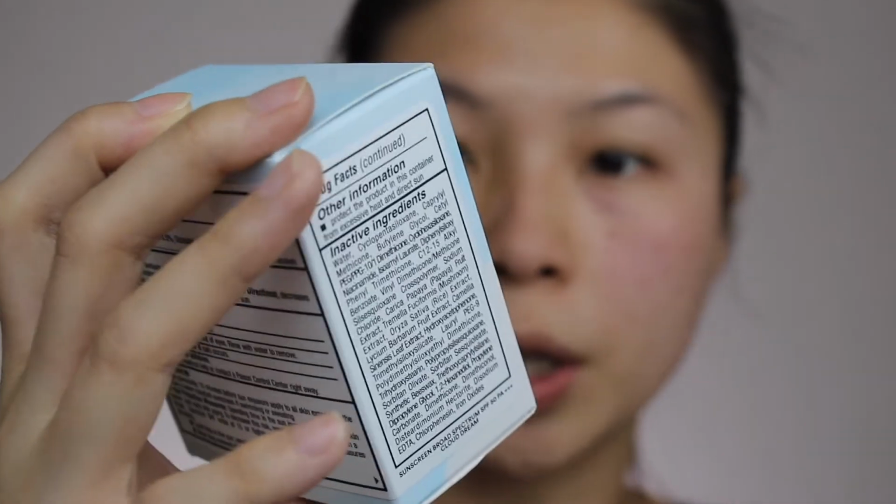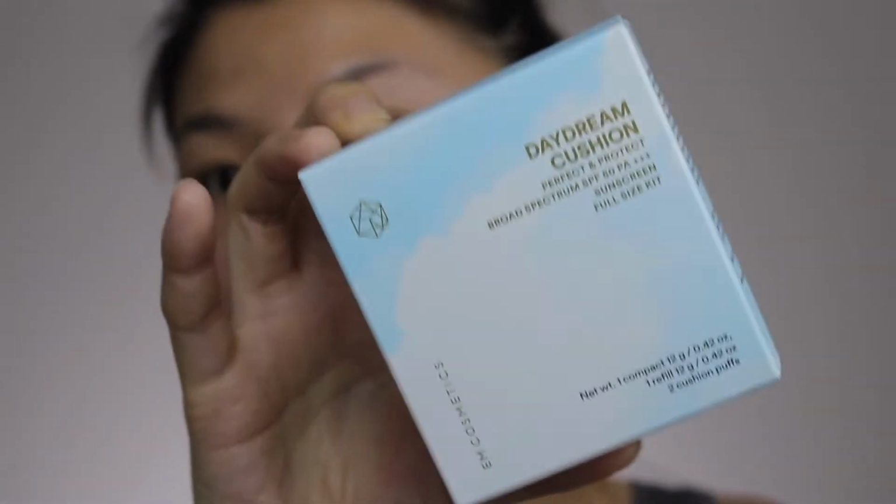Guys, so today we're gonna test out some new products that I recently purchased. I haven't really got to open them, but I want to open them on camera for you guys. So I bought the Daydream cushion foundation. I'm actually really excited to test this one out.